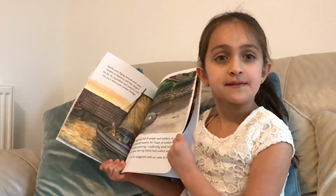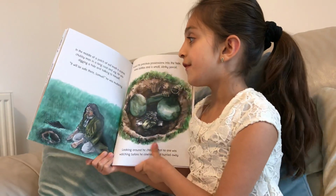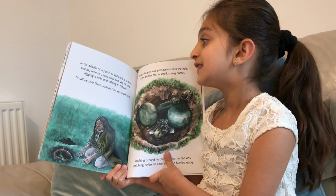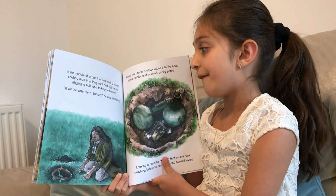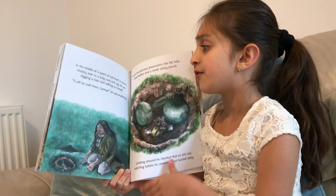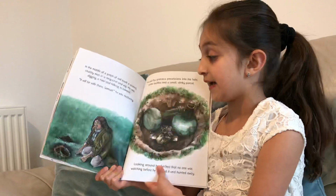Who do you think this mysterious garden belongs to? In the middle of a patch of soil knelt a scared, chubby man in a long coat and wig. He was digging a hole and talking to himself. "It will be safe there, Samuel," he was muttering. I think I know who this person is.